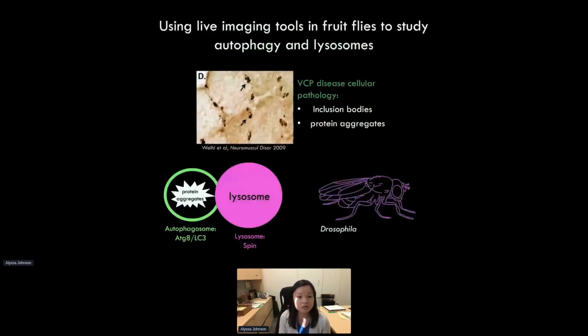So we've been primarily focusing for the last couple of years on the autophagy lysosome system, because the major cellular pathology of VCP diseases is inclusion bodies and protein aggregates. And we've been using live imaging tools to really look at the dynamic process of autophagy and try to visualize what sort of dynamic processes might be going awry when the mutants are expressed.